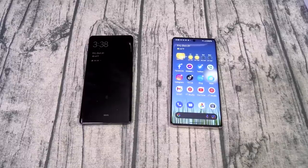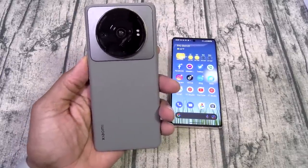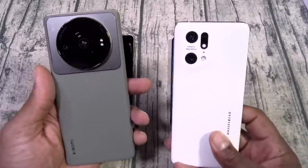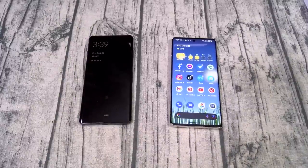Y'all need to get on the phone with Xi Jinping and ask them, who makes the face unlock for the Xiaomi phones? Who makes the face unlock for the Oppo phones? Okay, call them up and ask them, hire one of those people, because Google, y'all are not doing it correctly.